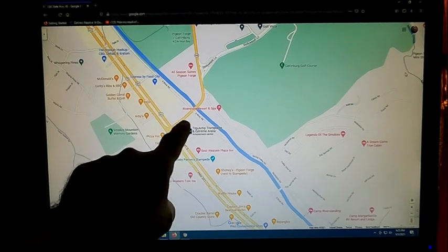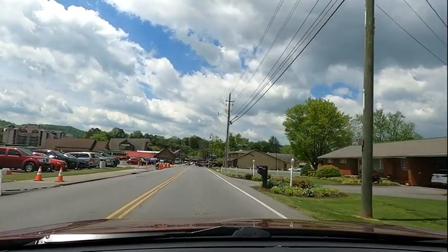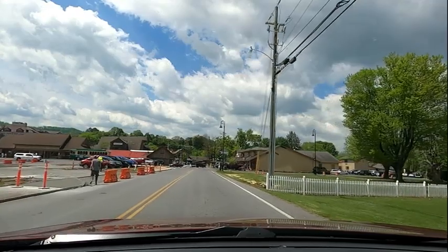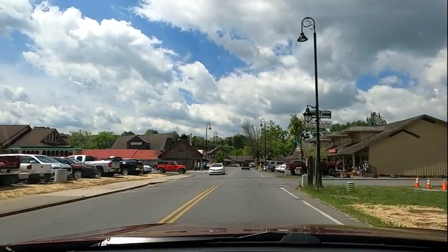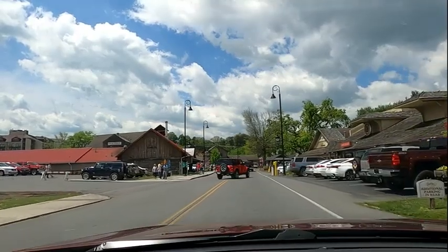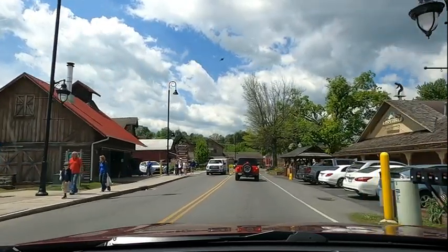There's lots of pull-offs there, lots of places to turn. But if you want to come to Old Mill for breakfast, lunch, and dinner, you're here. Bring your motorhome in, bring your travel trailer in, bring your car, whatever it is. You're already here. This is a wonderful place to come. Love coming into the Old Mill. And you can see there's plenty of people. The place is always packed.